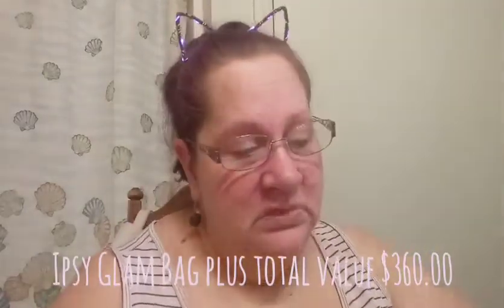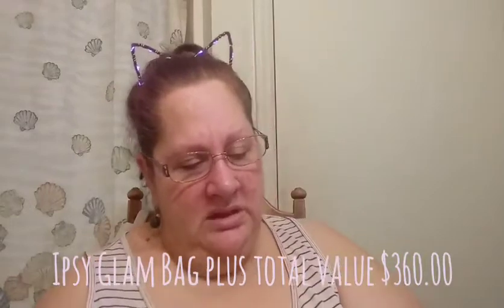And this is the LR005 Tapered Blending Brush. So that's small enough to be great for a small crease brush, or to blow it out, or even to blow out under the eye like that. But anyway, that was my glam bag. Now, I can set this aside.